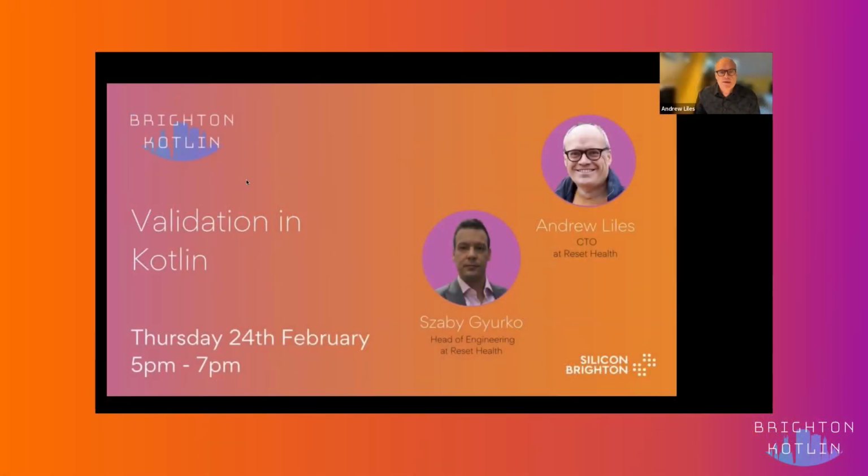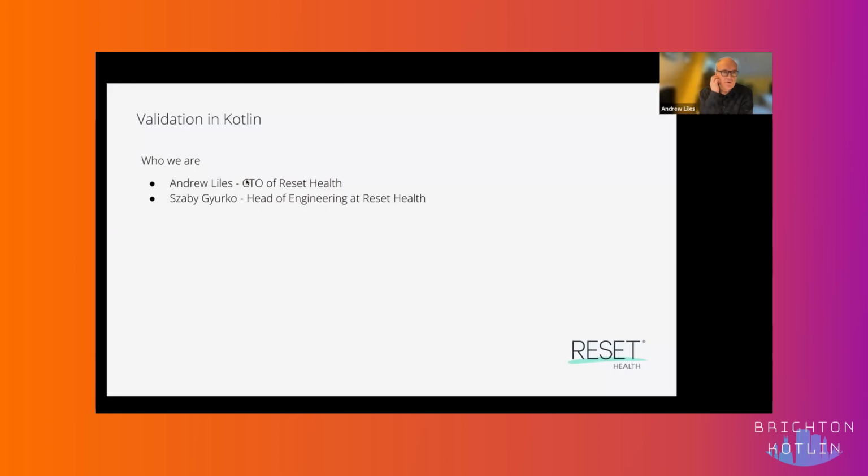Szaby and I are in a small startup, which is a health startup. And we've been doing this for about 6 months now, working together on this. We've got professional history together, so we both know our pros and cons. And when we decided to work together on this startup, we chose Kotlin, and it's new to me.